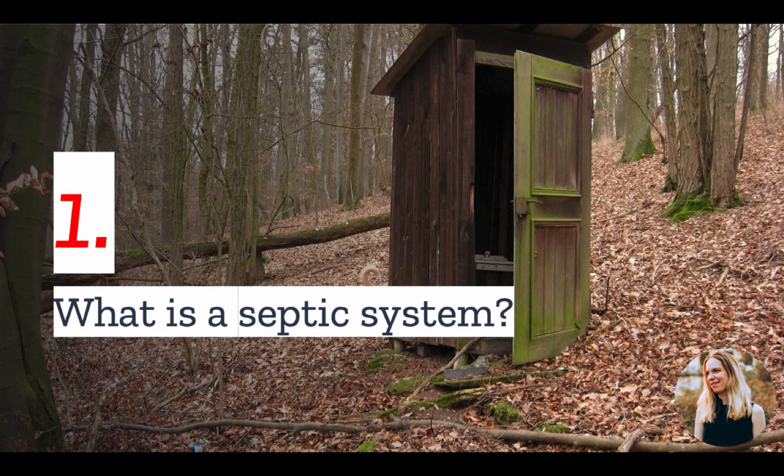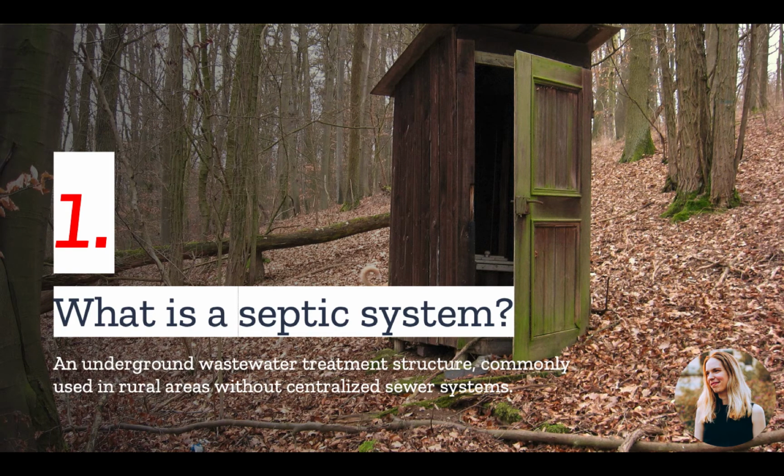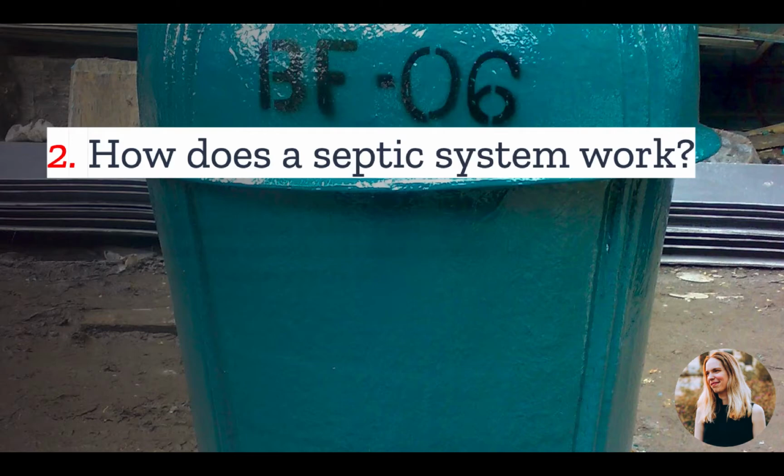Number 1, what is a septic system? According to the Environmental Protection Agency, a septic system is an underground wastewater treatment structure commonly used in rural areas without centralized sewer systems. Number 2, how does a septic system work?